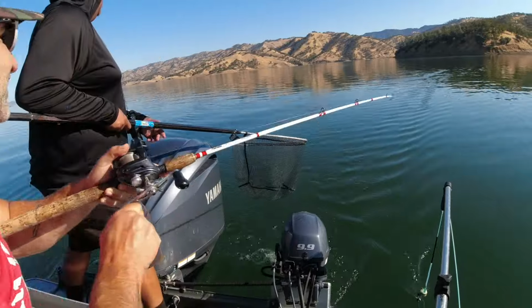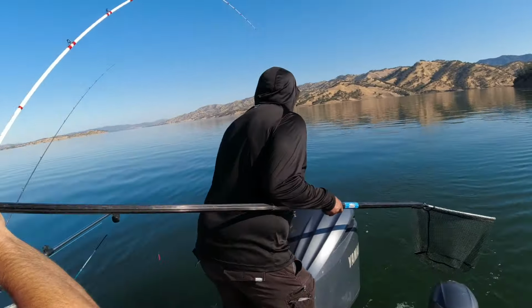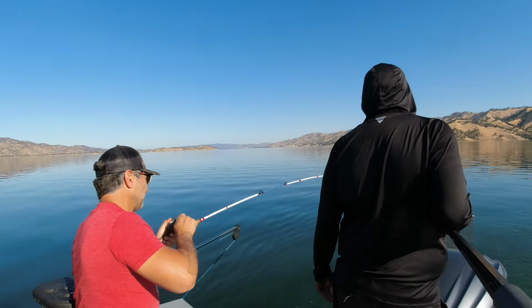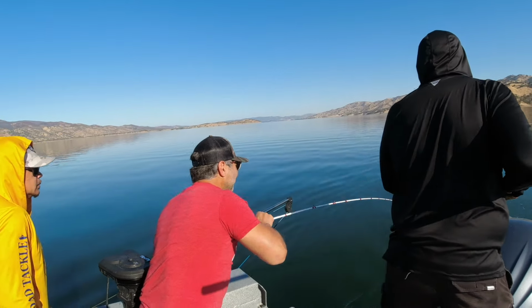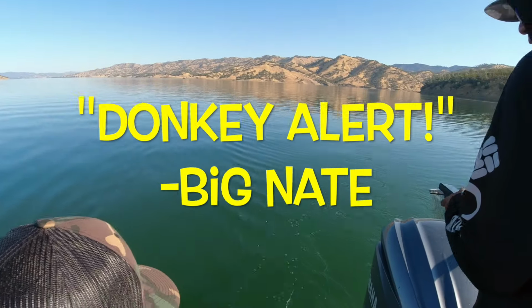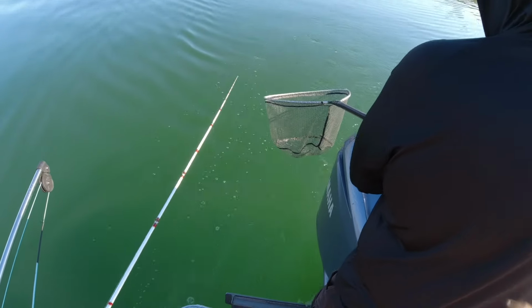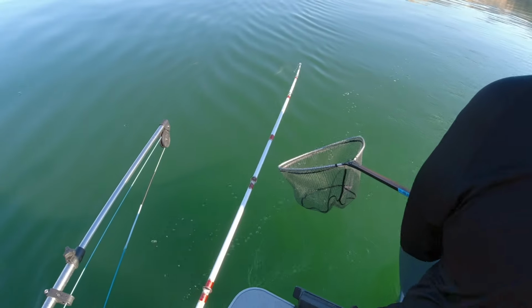Don't get tattooed there. Looking all right. Come over to my side. He's walking him, other side of the ropes. Excuse me. Staying down and dirty. Yeah, it is a donkey. That's a nice fish. That's a big fish. Keep pressure on him there. Donkey alert. Come on, baby. Come on the side.